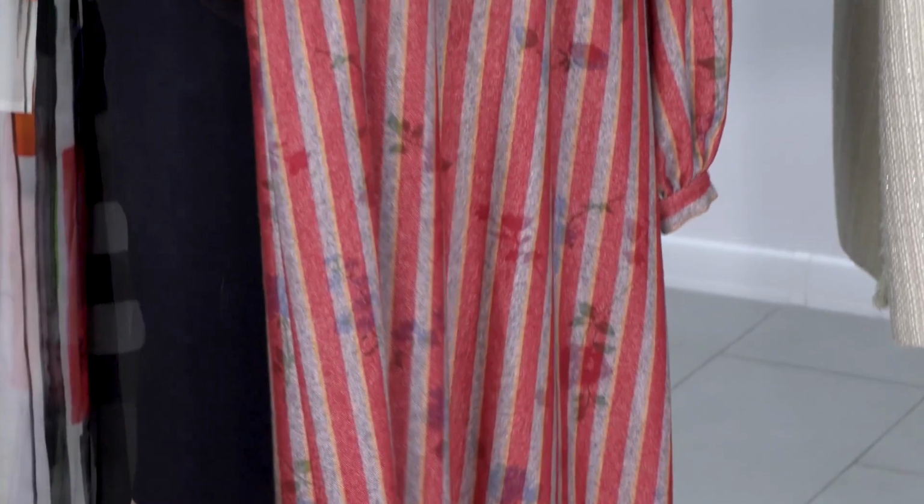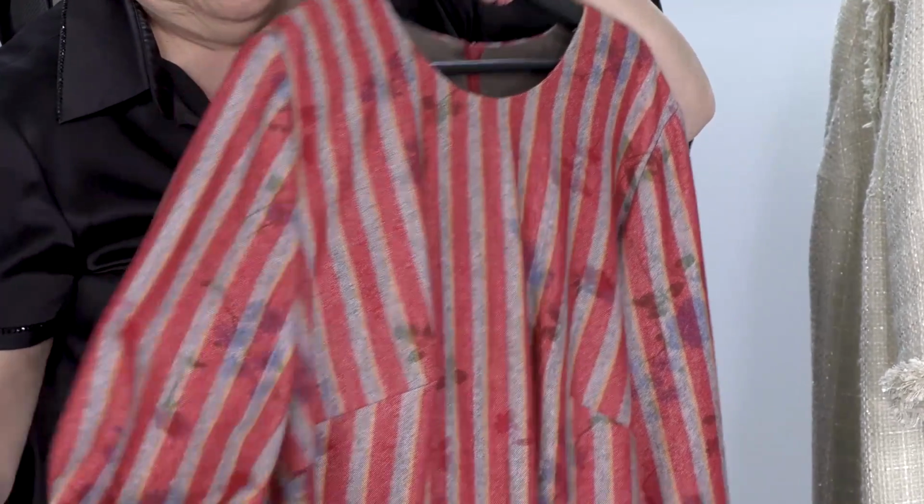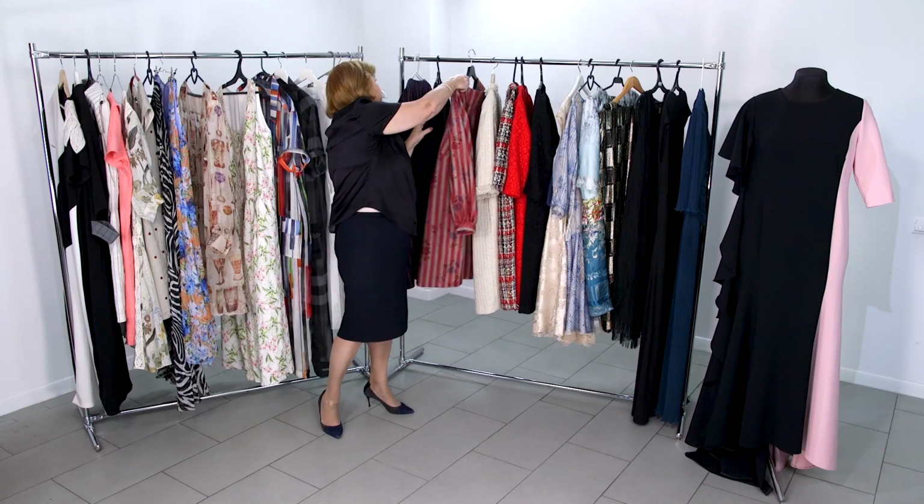This dress is very warm. I usually wear it with a cape with a hood decorated with fringe. It's very good for the cold weather. I like going for a walk in it.